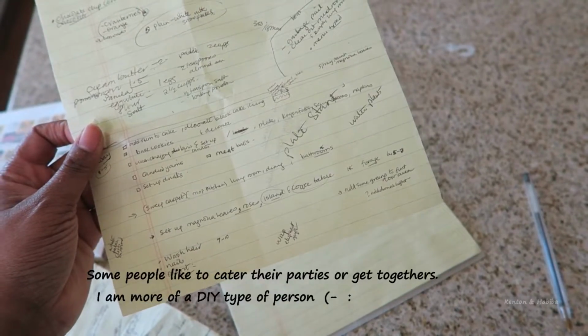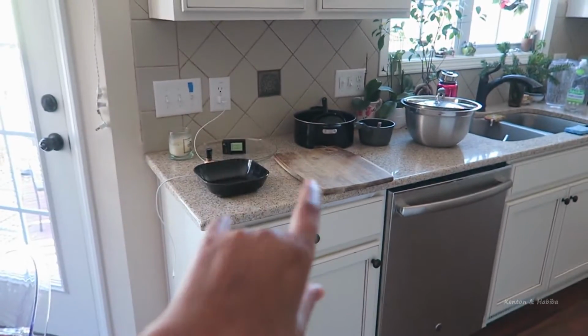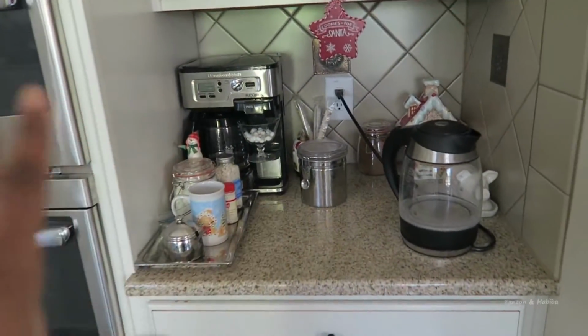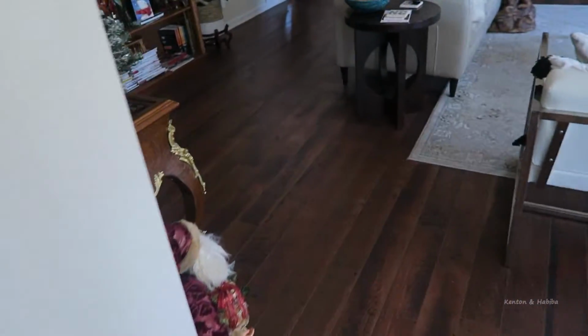And then setting up the different stations. I'm going to turn this area into a drink station. Obviously this area is hot cocoa. It looks a mess right now. Let me show you what the dining room looks like.